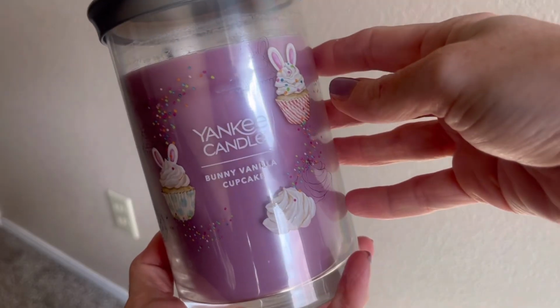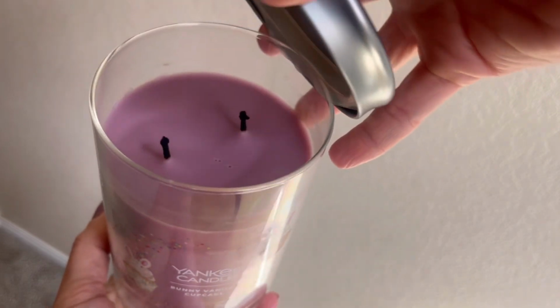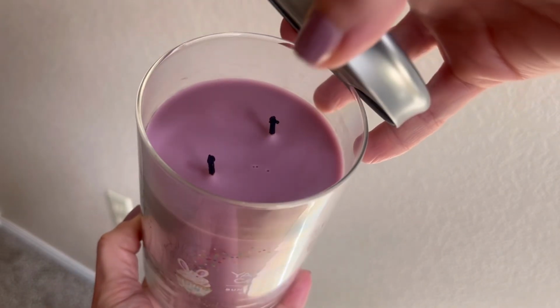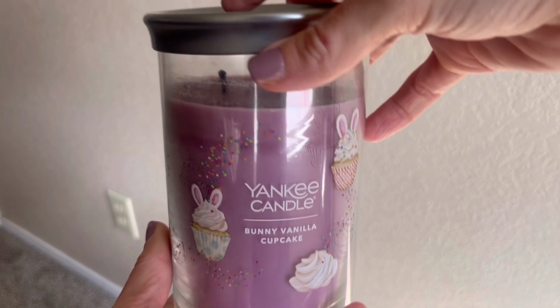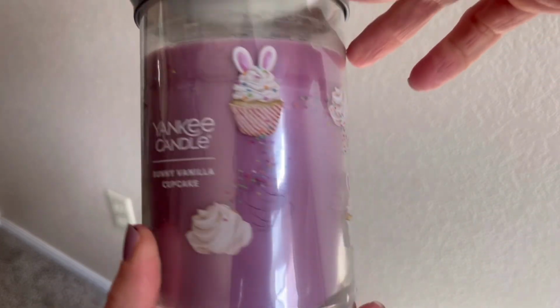And last week, if you caught my candle haul, you saw that I hauled this candle from Yankee. This is Bunny Vanilla Cupcake. Now, I loved this one because the scent note sounded like something that I would enjoy, and the packaging is just adorable. Now, this is part of their signature line, so this is not the traditional paraffin wax that Yankee was kind of like, their OG type of wax formula. This is a soy blend formula, and quite honestly, this is my preferred formula. I do like more of a soy wax blend.